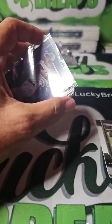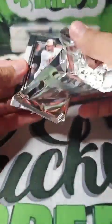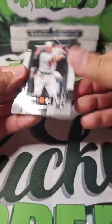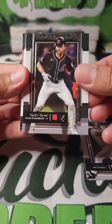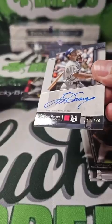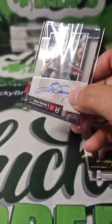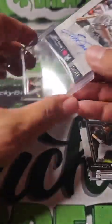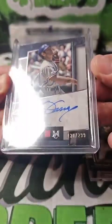For the Yankees, Timmy T. Colton Cowser for the Baltimore Orioles. Piazza for the Mets. Corbin Carroll. And Steve Garvey on our auto for the Dodgers /299. Gary Gilliam. Waking up, Gary. Nice hit, buddy. Old school Garvey.